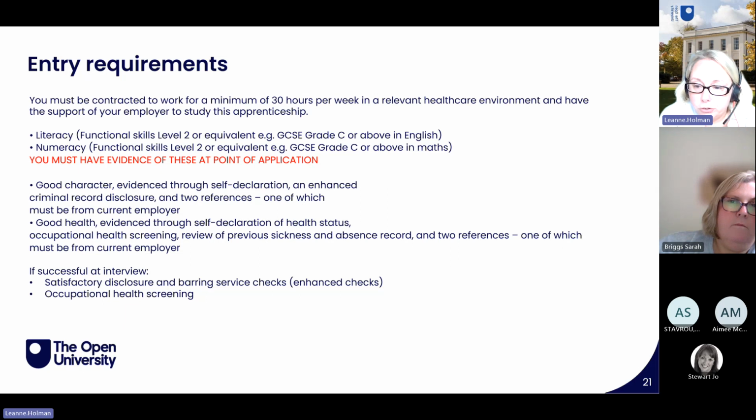So entry requirements. We did say that it is a professional programme and a regulated programme, so there are some requirements in order to be able to apply. At the point of application, you need to have literacy or functional skills at level 2, or GCSE grade C or above in English, which I believe is now at level 4, is that right? I think it's a C, if it was GCSE level. And this doesn't have to be English language, it can be English literature. As long as it says English on there, it can be included. And also you need to have numeracy, functional skills level 2, or maths GCSE grade C or above. And you have to have your certificates.